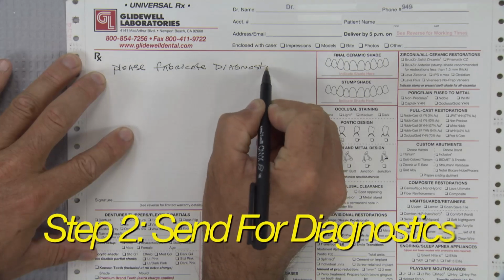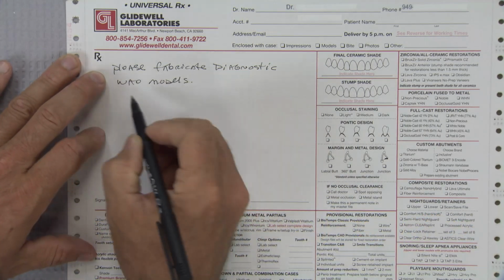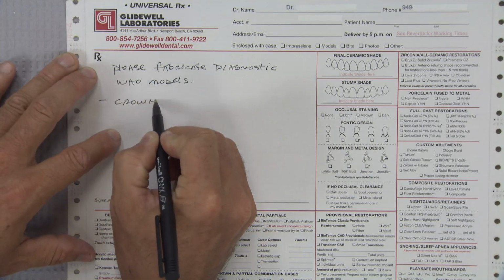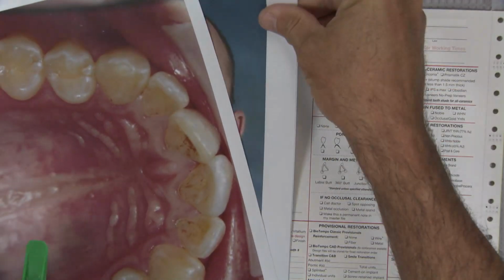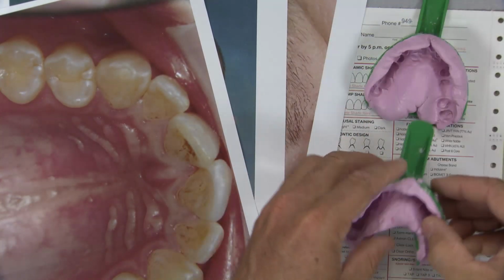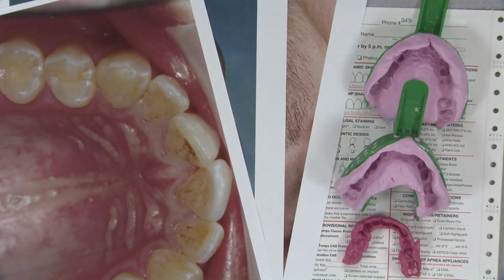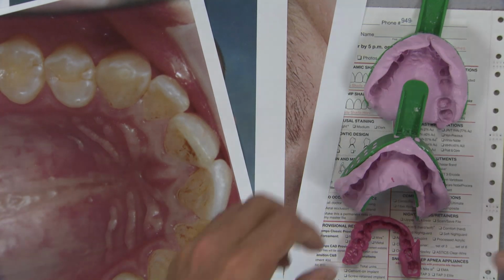So on your initial correspondence with the lab, include the full mouth impressions and bite registration along with all important photography, smile design requests, and measurement requirements on a Glidewell Labs Universal RX form. If you are choosing to request professional study models before the diagnostic wax-up stage, follow the same protocol for impression and bite registration, but simply delay sending photos and measurements until you are ready for the wax models.